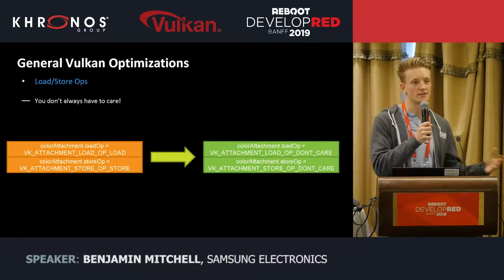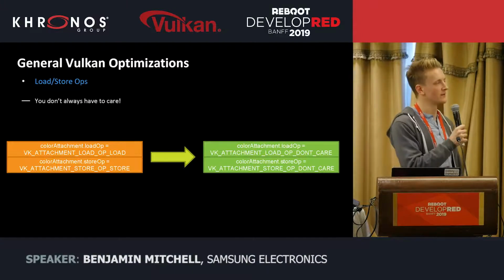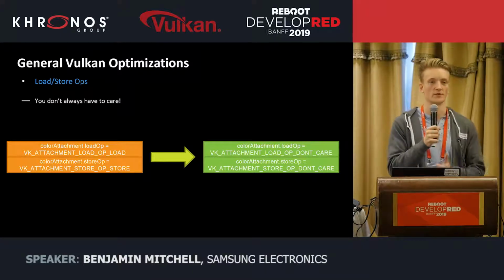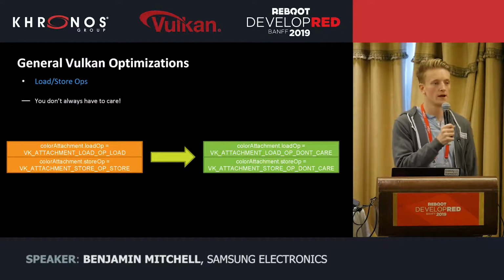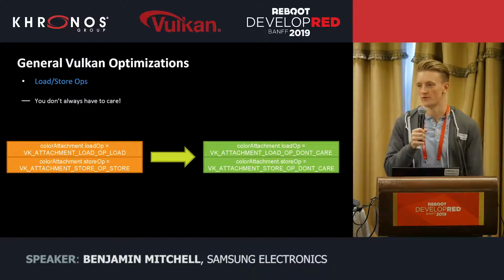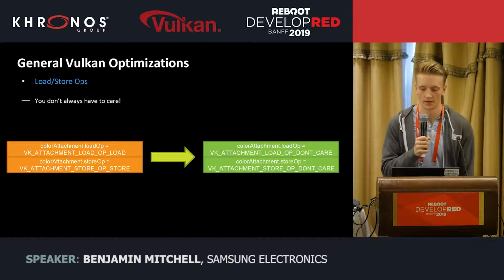It doesn't have to save it, it doesn't have to load it, it doesn't have to clear it. It can just leave it as undefined. And it saves a huge amount of bandwidth because it means we don't have to load data from memory. It also means we save bandwidth from storing. And it also saves any overheads involved with writing or reading that information and doing anything that the driver has to do for clearing it, that sort of thing.